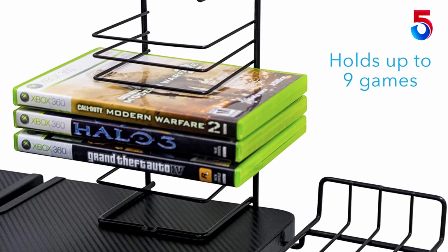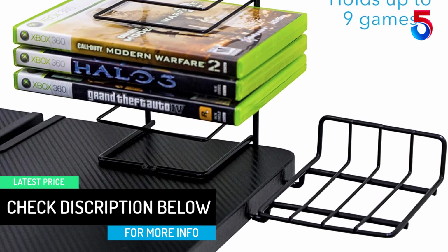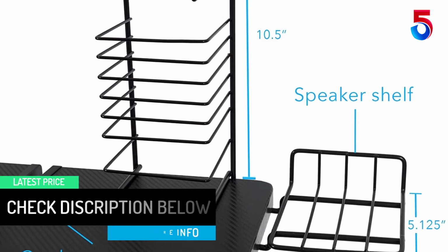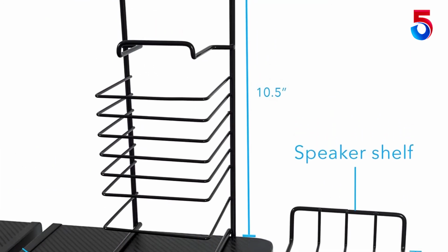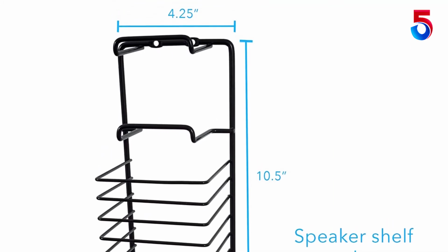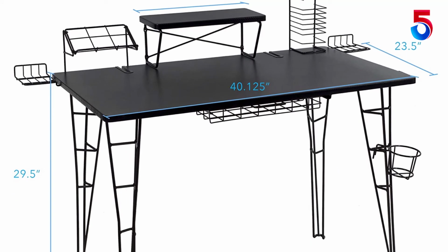People who have bought and used this desk like it because of its simple assembly, sturdy build, and abundance of storage space. Assembly only takes 1 to 2 hours and you'd only need a screwdriver. However, some users complained that some detachable parts can get a bit loose when in use. High quality but affordable, specifically designed for gamers, customizable storage and parts, easy assembly.